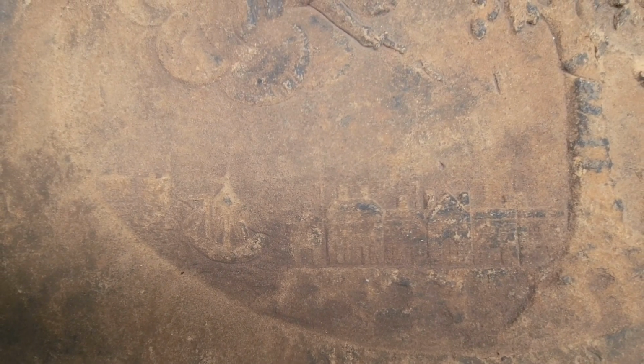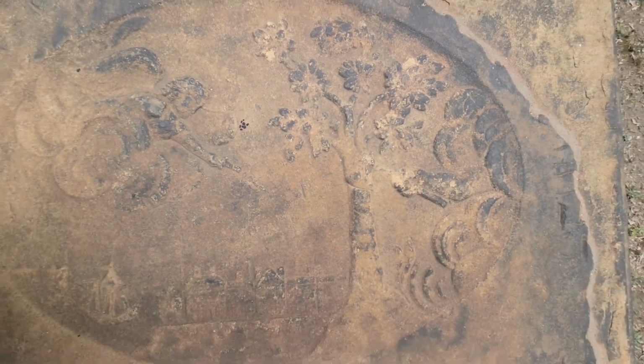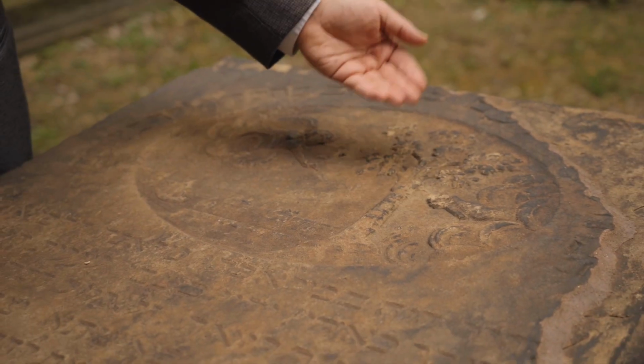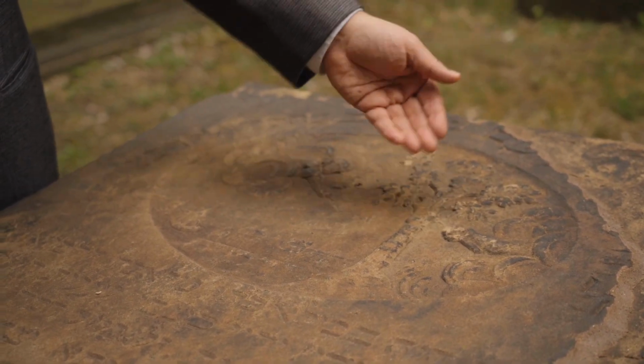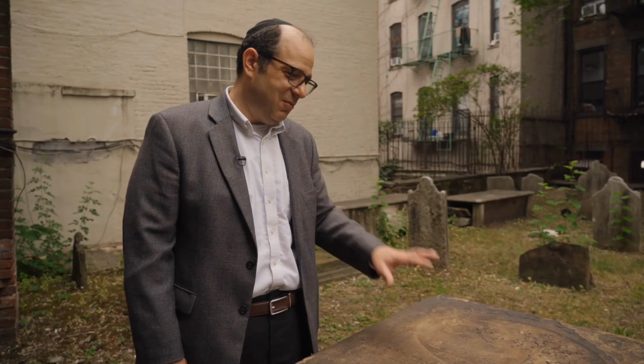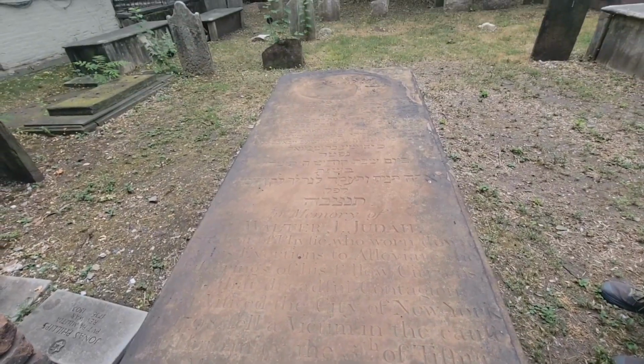And this is a tree, you could say the Eitz Chaim, or you just say a tree, and it's being cut down in the prime of its life. So he was a young man who died young, I think in his 20s. And so this is symbolic of a young person who died before his prime. And so it's really full of this kind of symbolism, and it's an amazing, amazing stone, and he's an amazing person.